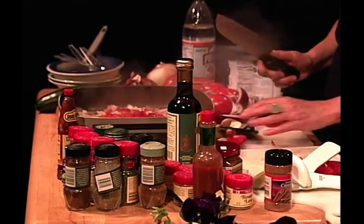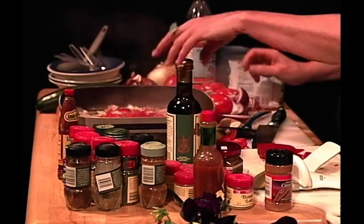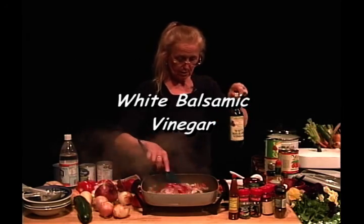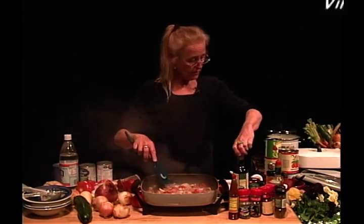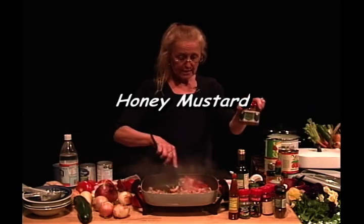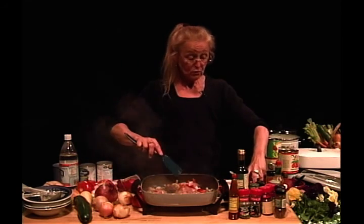And I don't put oil on my salad either. I'm standing here and I'm looking at this. This is white balsamic vinegar. And I also have some honey mustard right here. And that's what I use for my salad dressing. I really, really don't use oil anymore.